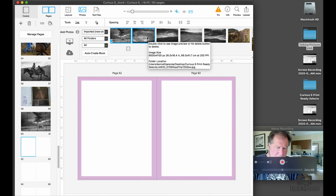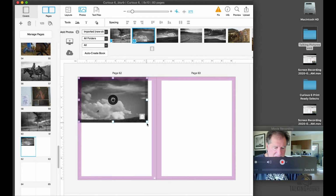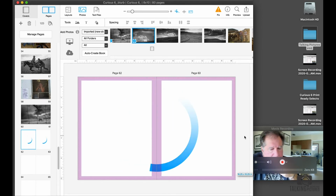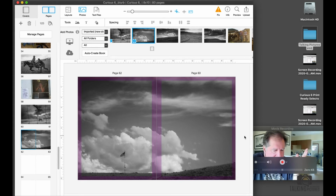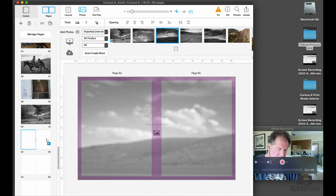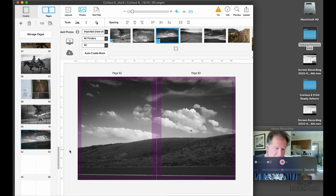So here are a couple choices. I'll pull this one down, and I would say this first one is the easy choice. Okay, so that's the easy choice, and that looks good. Nothing wrong with that. And this is the hard choice because it's not as simple as that first choice. So as you probably guessed by now, I'm going to go with that one.